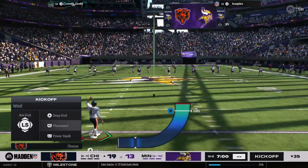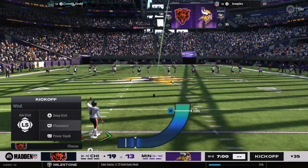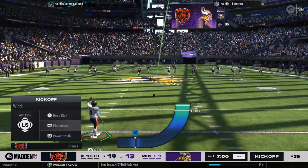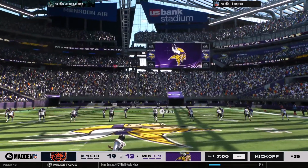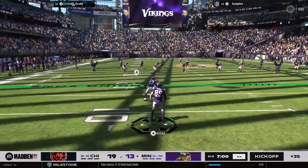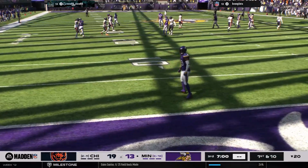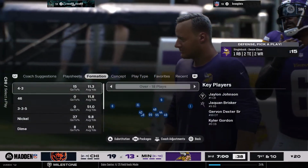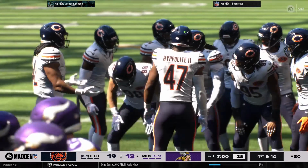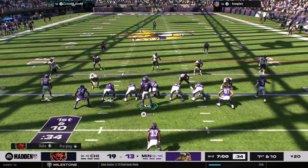Cairo Santos to kick off for Chicago. The Vikings set to receive the second half kickoff, and they trail it here as we resume play. And they'll opt not to return this, but since the ball did hit in the landing zone, this will come out to the 20. The Minnesota offense about ready to get this next drive underway.